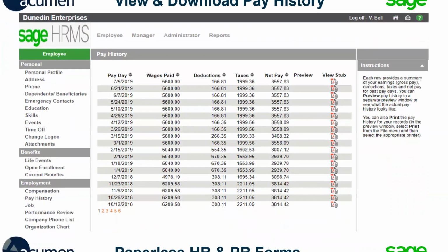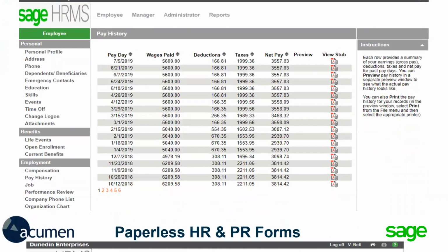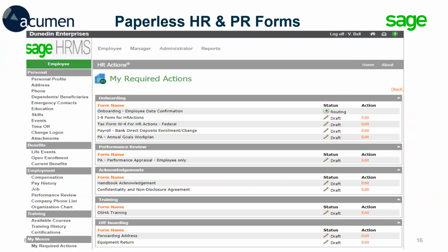I mentioned earlier about paperless forms. Every organization has a tremendous amount of paper forms that employees complete. These could be onboarding forms, I-9, W-4, employee information forms, could be performance review forms. Imagine being able to take all of those paper forms that currently are sitting most likely in manila file folders and big black file cabinets and put them into an electronic format that the employees can easily access and can have a workflow associated to them, and then have them stored electronically in the employee's file. We have that capability to help streamline and organize your information.